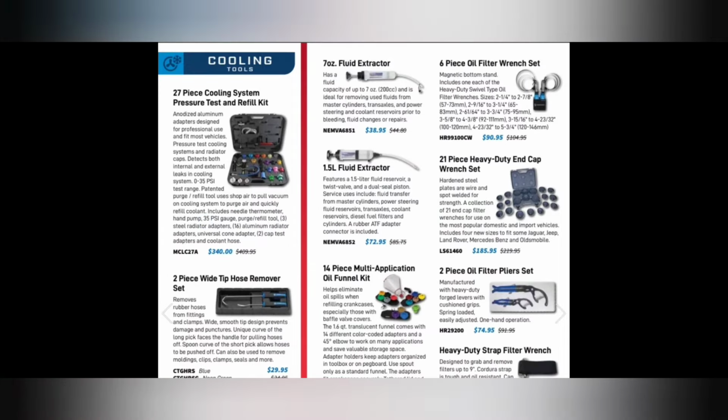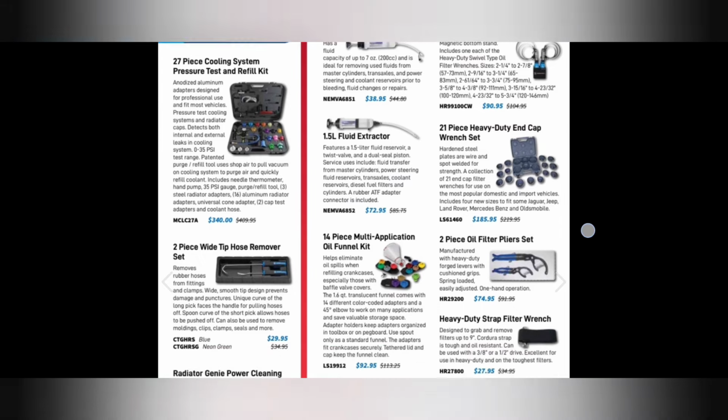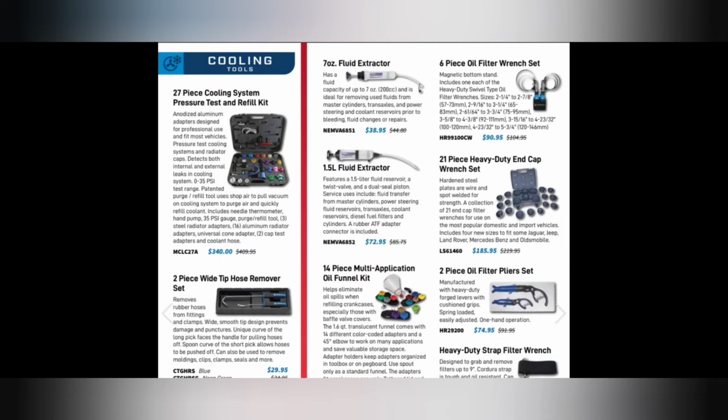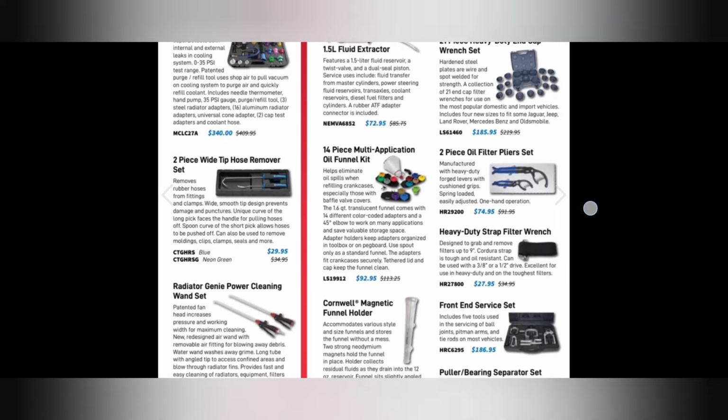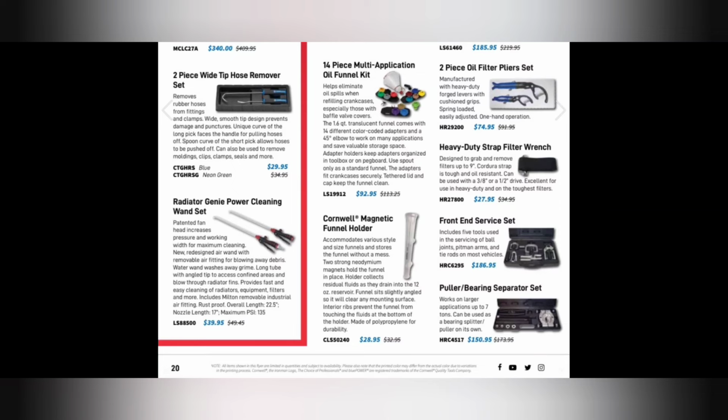6-piece oil filter wrench, not the same as the Lisle ones. It's a CTA rebrand, much cheaper to buy from CTA, and they come in the holder, not the same. Lisle doesn't have them in there. Snap-on's the only one. They build their holder and use the Lisle rebranded oil filter wrenches. The Cornwell Magnetic Funnel Buddy, $28.95. Hey, look at that, 310 tool right there.